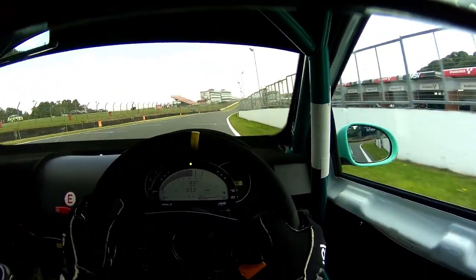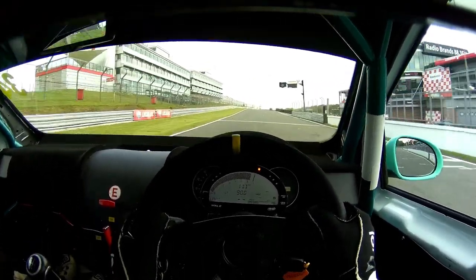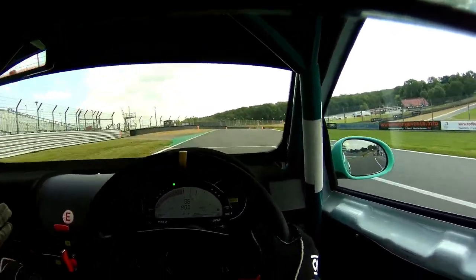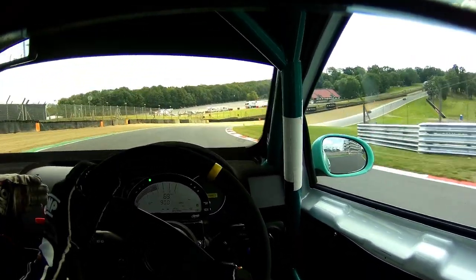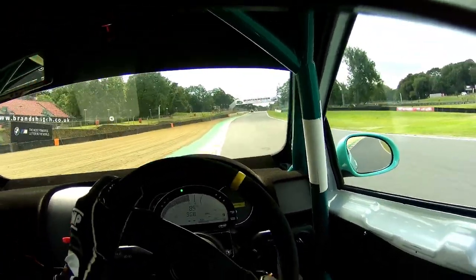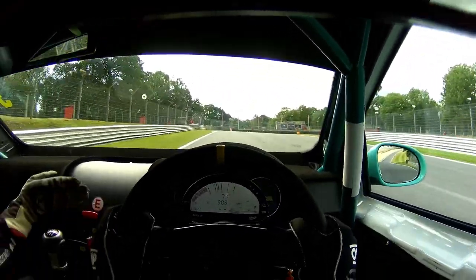But nevertheless, Indy Circuit is still really cool, and it's still got the best features in it, mainly Paddock Hill Bend. As we head down towards Paddock Hill Bend once again, heading in towards turn one, a really, really nice corner this one, as you sort of feel it drop down as you head midway through the corner. It's such a cool corner, that one, and it's probably one of the best corners in the UK, to be honest, out of all the tracks.